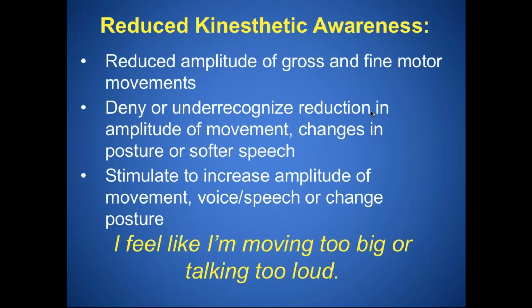They often tend to deny or under-recognize the reduction in the amplitude of their movement and the changes in their posture or their softer voice. They think other people are walking and leaving them in the dust, and they think other people have a hearing loss. They don't recognize that they have that small movement and that soft voice. And they deny the reduction in the amplitude or size of their movements.